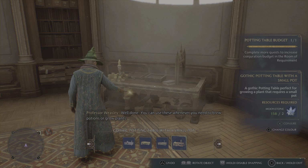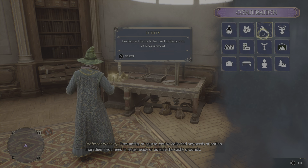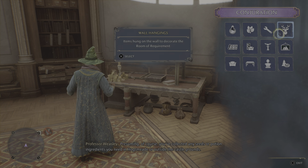Whenever you need to brew potions or grow plants. Presuming, of course, you've collected any seeds or potion ingredients you need in Hogsmeade or outside the castle grounds.